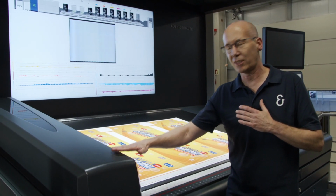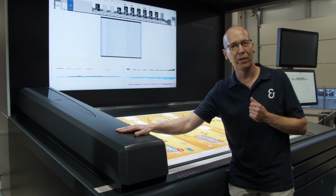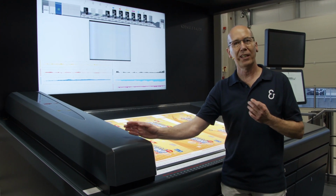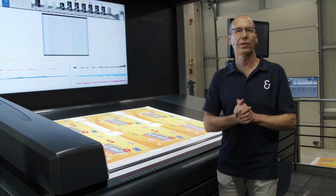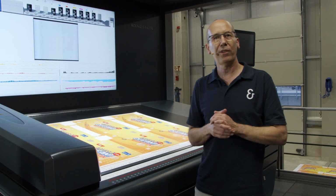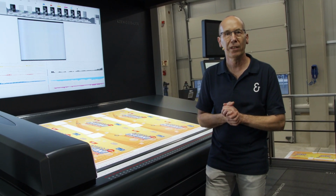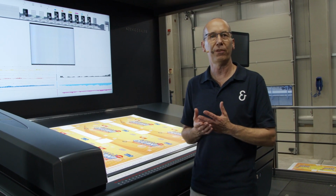Also, you have in our Ergotronic measurement system our Ergotronic ICR, integrated camera register system. With this register system, you can measure the register and, in the same step, control the density or the LAB values. Our Ergotronic color control is an automatic color measuring system for the measurement and control of optical densities, LAB values, and delta E, with connection to the color database from our Logotronic Professional.